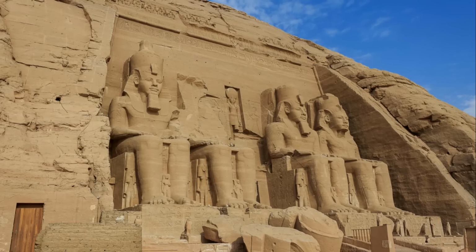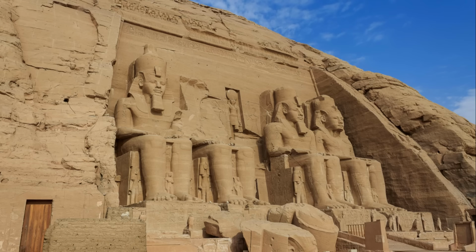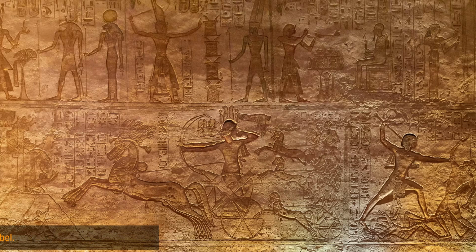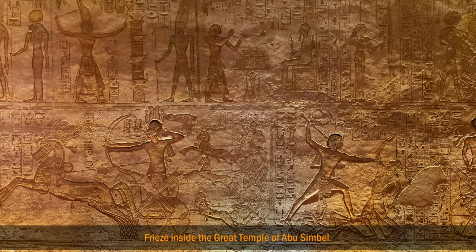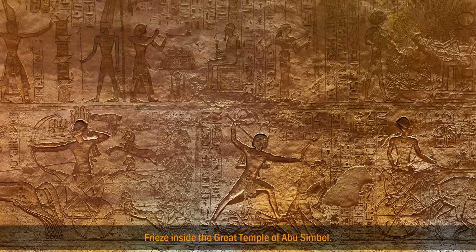Abu Simbel is more than just a temple complex. It's a testament to the power and ambition of one of ancient Egypt's most celebrated pharaohs. The walls of the temples are adorned with intricate hieroglyphics and carvings that depict the might and achievements of Ramesses II. The temple's location was strategically chosen.